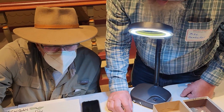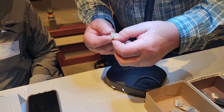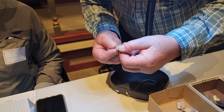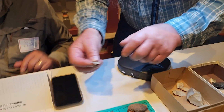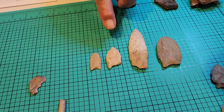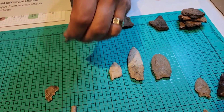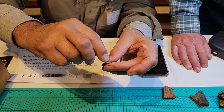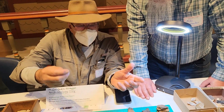Okay. Look at this. Look at that. It looks like it's on a channel flake. It looks like a channel flake to me. It's been turned into a small Paleo. So this would fit in the Paleo category? Yeah. Some of the Paleo points have very long flutes taken out of either side, and this appears to be one of those fluted flakes. We call them channel flakes. And then somebody just shaped it up and put a very nice Paleo Indian base on it. Who knows whether it was a kid or somebody messing around or whatever. But that's what this looks like.